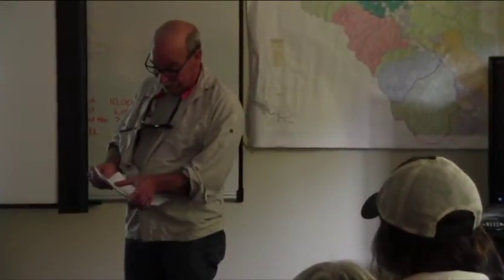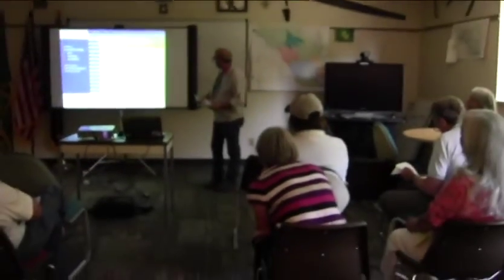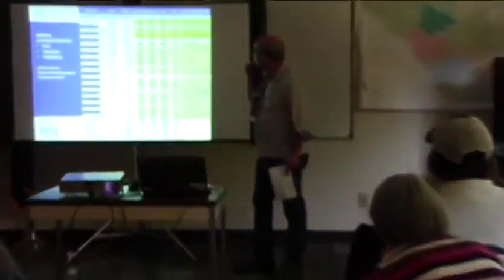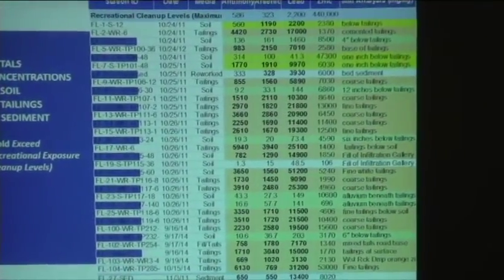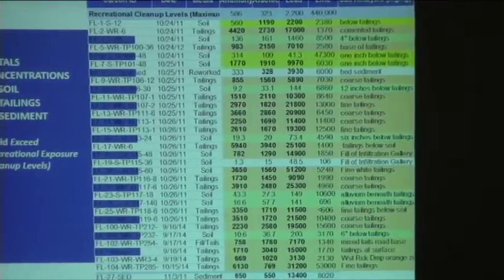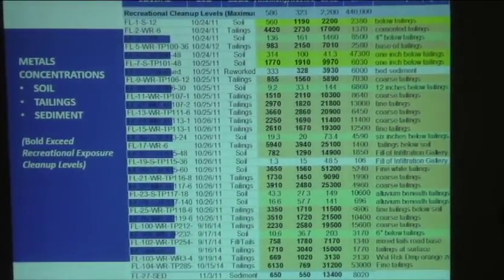Arsenic 11, cadmium less than 1 part per million, copper less than 18, lead less than 60, antimony less than 5, and zinc at 108. And these are in tens of thousands. This zinc here is 440. Actually, I got a sample of 880,000. A lot of zinc up there, but they certainly exceed any kind of criteria for human health and safety.